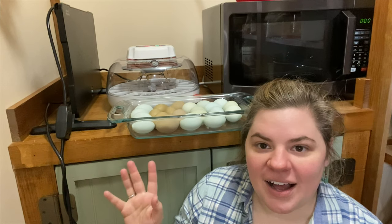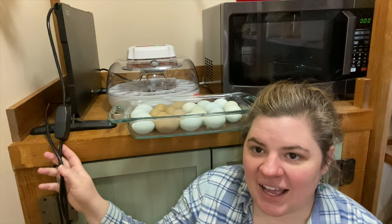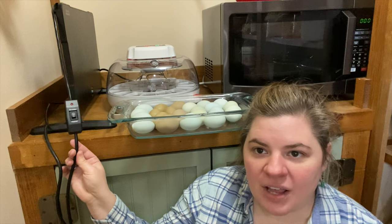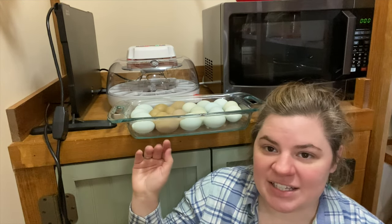So, all that said, let's get these eggs in the incubator. And let me know if you use this tip. I've got it on the lower setting right now. I don't have a thermometer in here. I really should do that just to test the temperature right in this space.